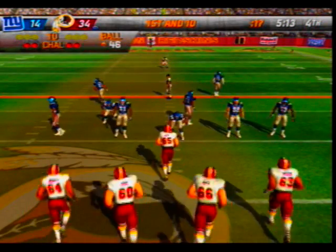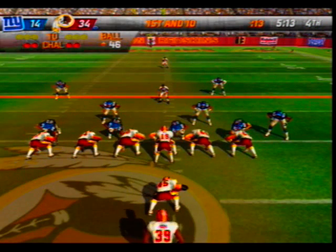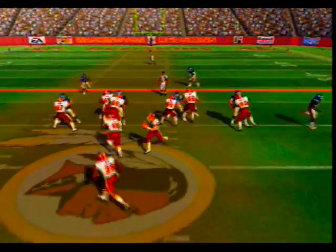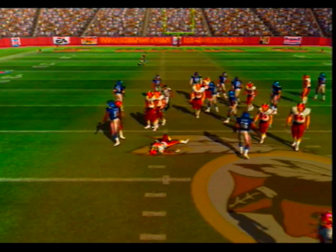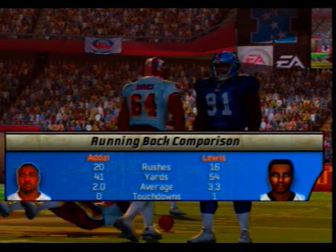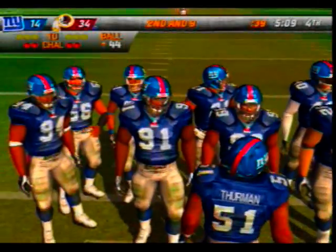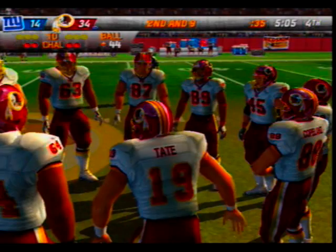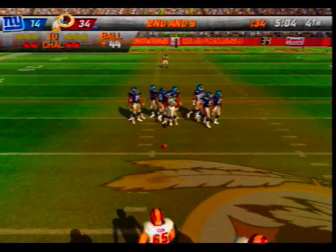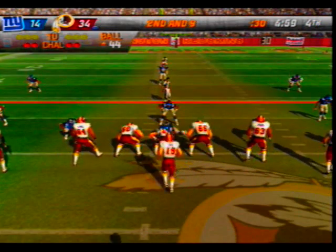First and 10. New York comes out in a 4-3. Hands it off. Harrell is there on the stop at the 44-yard line. Number 39 takes it up the middle for a yard or two. Second and 9. Ball on the 44-yard line.